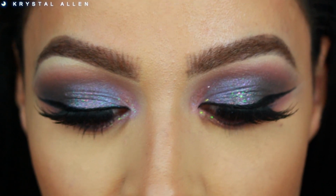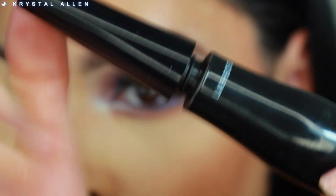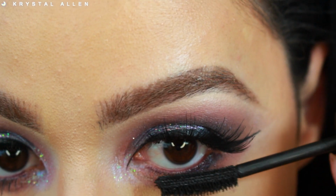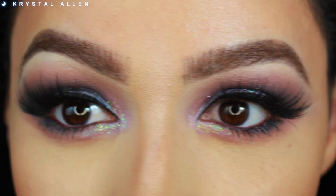Okay, and to finish off the eyes, we're just going to add some mascara to the lower lashes. I'm using the Laura Geller Lash Floss Mascara. Looks like that. Okay, and that completes the eyes.